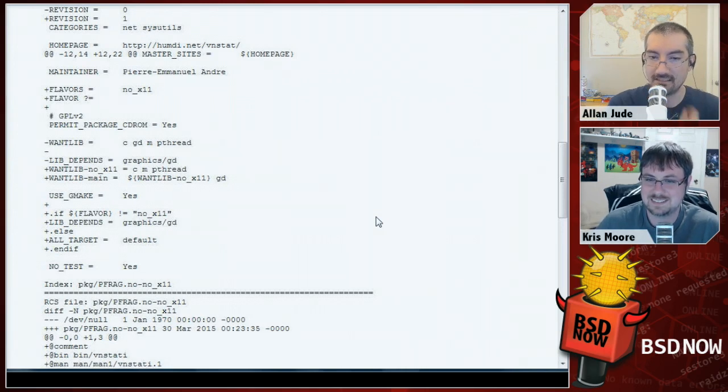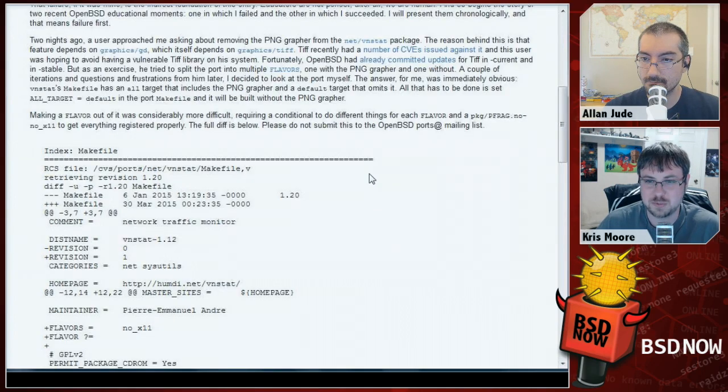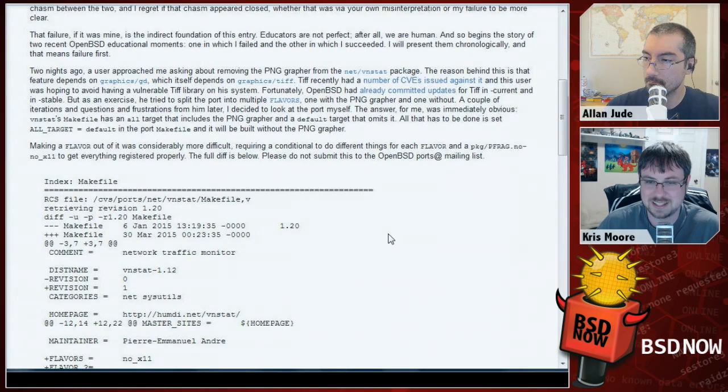And so he did that. It says it just uses libc, libm, and libpthread if you're not using X11, and then if you are, it pulls in X11 and GD and all that fun stuff. All the other bits. Well, that's cool. I wonder if, when we end up doing flavors in FreeBSD, we'll do something similar. Maybe just have a couple master ones we set, like X11, no X11.